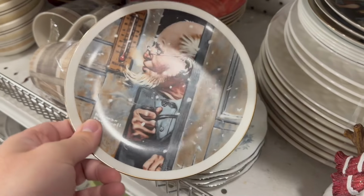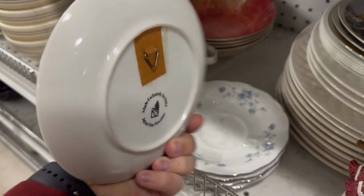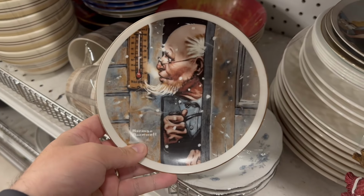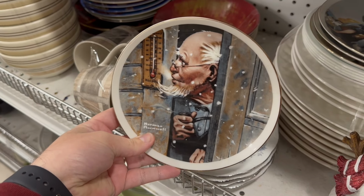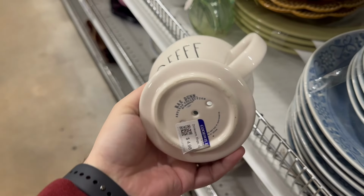This Goodwill is so massive. Just from looking at it from the outside, you guys, it looks huge. I'm sure they have some type of color system too. I feel like you always find Norman Rockwell dishes at the thrift store. I'm not too sure if they are worth much, but definitely look them up if you do ever cross them at the thrift store.